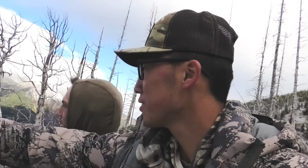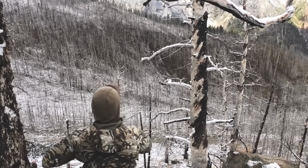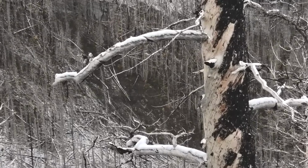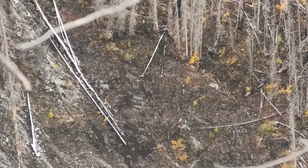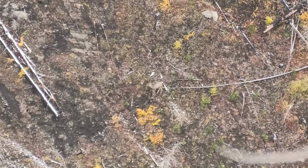Okay, oh, I freaking see him. He's dead. He hasn't moved a muscle. He's down for good. Without the suppressor, I would not have gotten a second shot. Your suppressor saved you. 358.